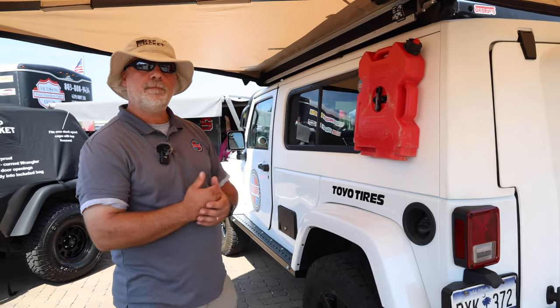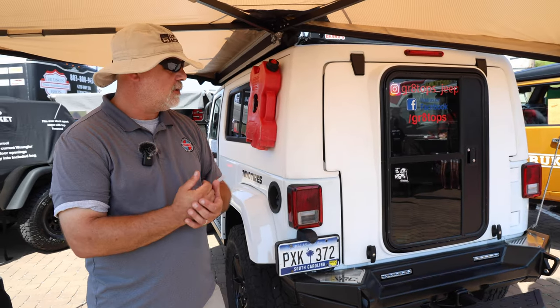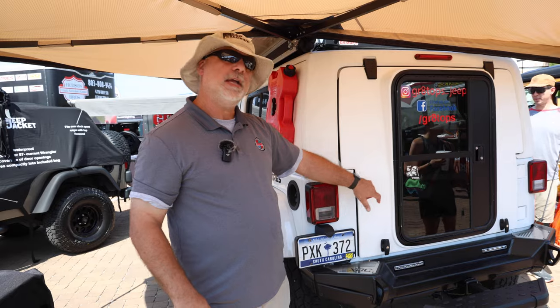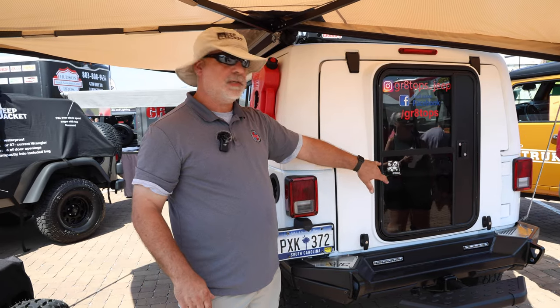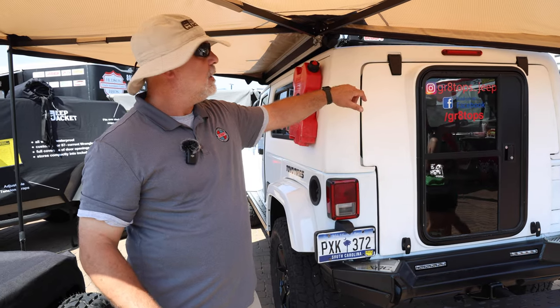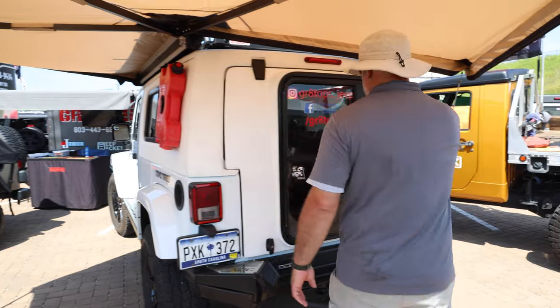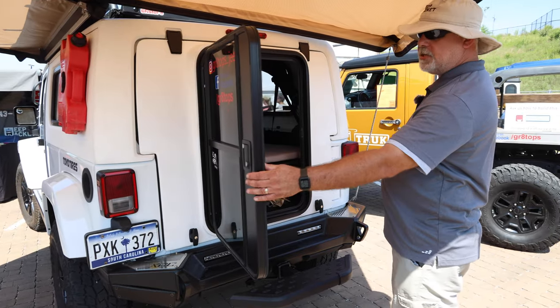You can still use your Freedom panels, but then we get to the piece we just released, which is the Overlander door. You take the tailgate and remove it, take the bolts for the tailgate off, and take your hardtop glass off, and this bolts into place of both of those. So you get a teardrop camper style door.